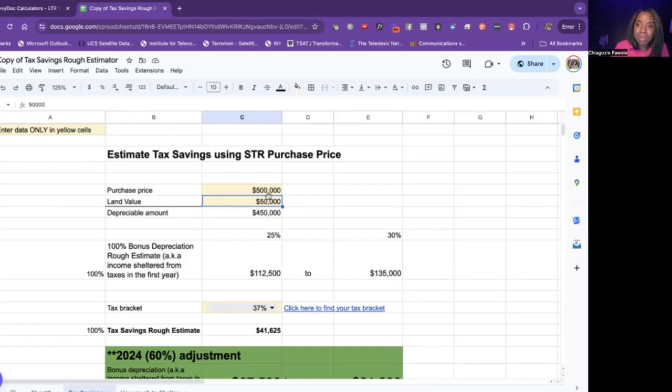So keep this in mind, particularly if you're going to be buying a property that's lakefront, beachfront, any of these prime real estate, which is my preferred place to buy, by the way. But you need to know that in those places, the land value will be higher. On the other side of it, a condo, for example, which has no land built in, this number will be 0 because you don't own the land. You own just the condo. So keep that in mind.